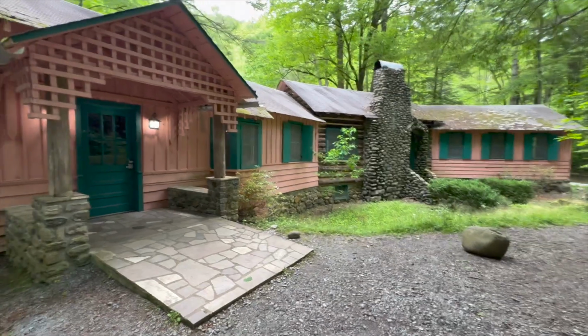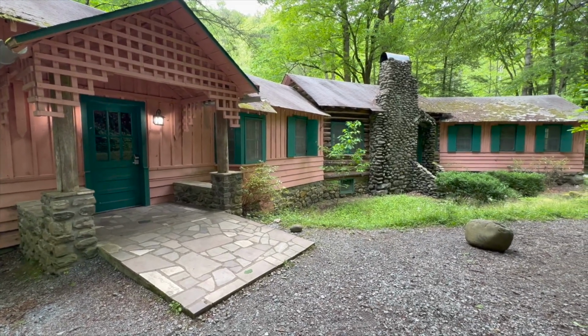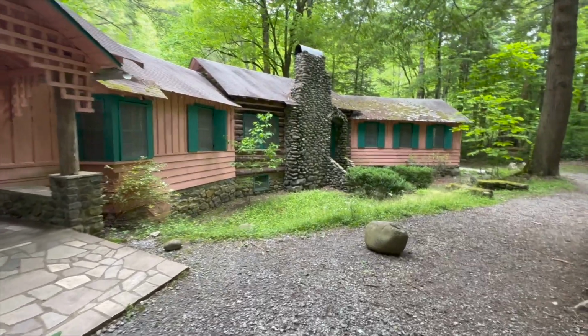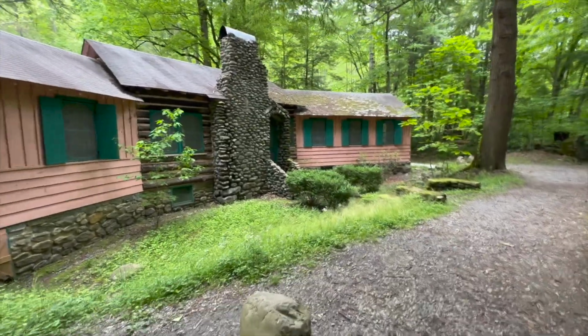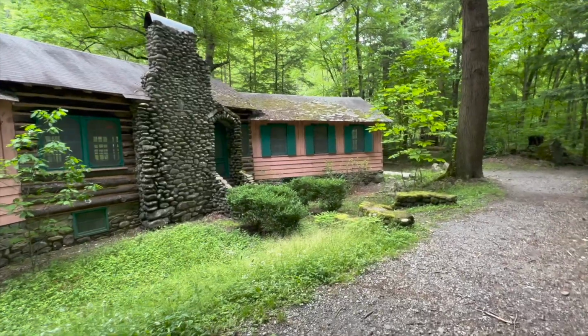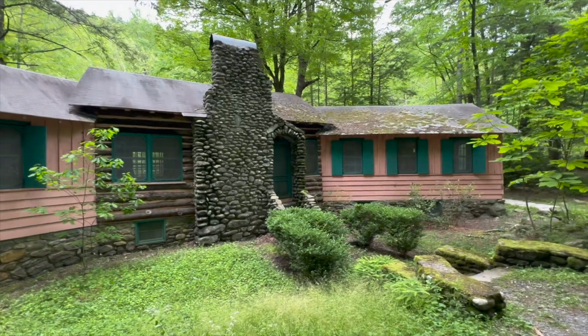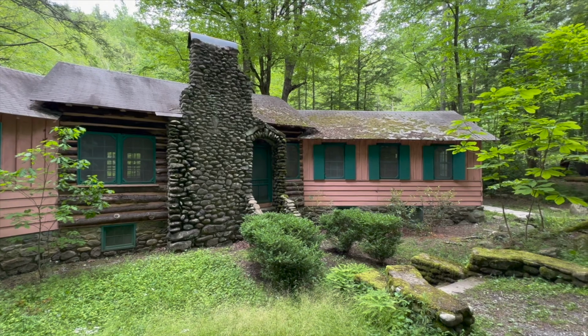The Spence cabin does get used for special events and things like that. So you can see there's a little keypad on the door there. People can reserve it for daytime things. There's no overnights allowed, but they do have it as a rental space. What's really cool is this front door. All that stonework. Really awesome.